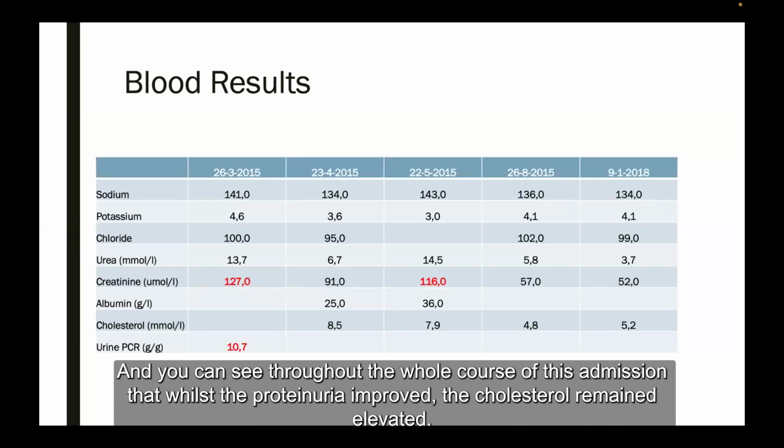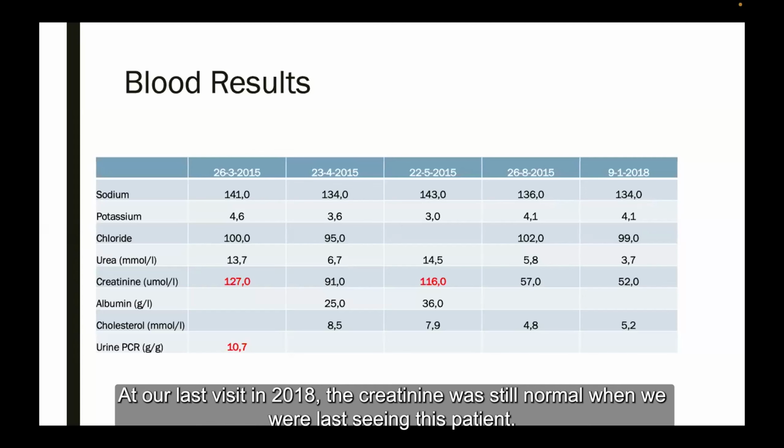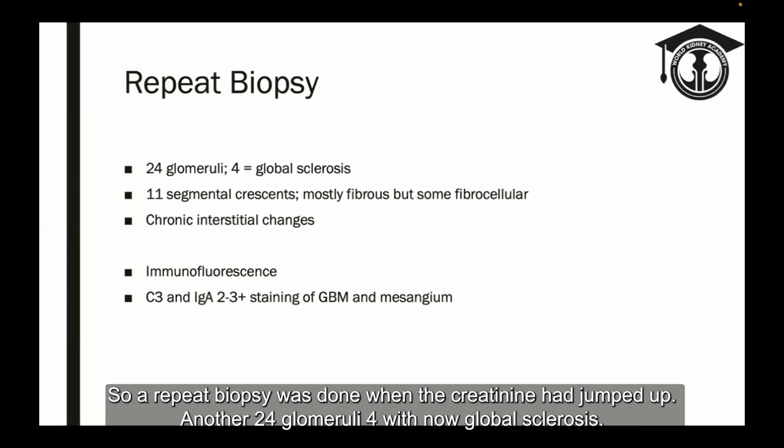And you can see throughout the whole course of this admission that whilst the proteinuria improved, the cholesterol remained elevated. And then after initiating further therapy in August of that year, the creatinine had fallen back to 57. And then at our last visit in 2018, the creatinine was still normal when we were last seeing this patient. So a repeat biopsy was done when the creatinine had jumped up.